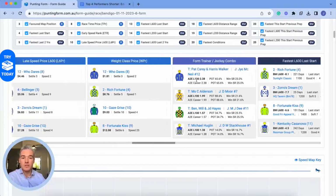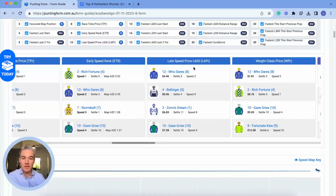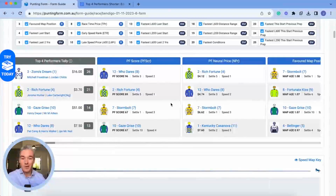Really small sample size here, which dilutes that a little bit. But Jai McNeil with that stable is winning at 138%. So they're in really red hot form recently. You can see the late speed price and the weight class price are also strong. The early speed rank is really significant as well with the favourite. So for my eye, just scrolling through the top 4 performance feature, there's really little separating these 2 horses. The favourite, which is $3.70 in the market, and ours, or the one that I'm identifying here through this performance feature, at $7.50. So there you have it.